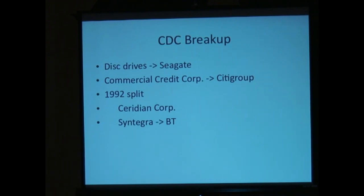The disk drive operation went to Seagate. As I said earlier, as CDC grew, it took over other companies, and as it shrank, it floated off companies. The Commercial Credit Corporation, which was basically CDC's leasing arm, was spun off. It grew to be Citigroup. Citigroup is one of the largest merchant banking operations in the States, or at least it was when I wrote that slide.